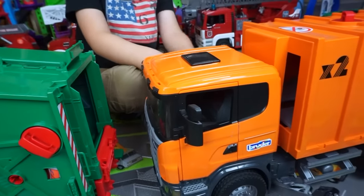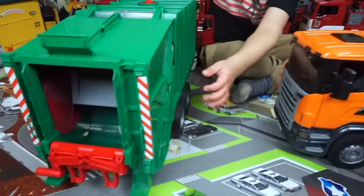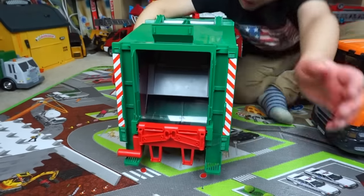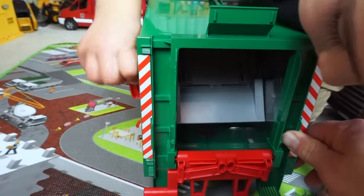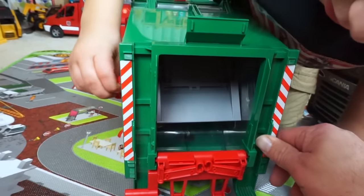Oh, well, it's got way cool things in the back. What happens in this one in the back? Show us. What can you do? I can twist it. You could twist? It broke just a little bit, but it is for compacting the trash.